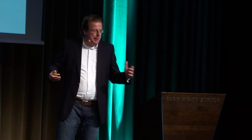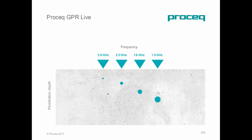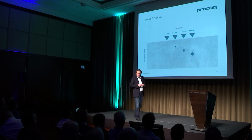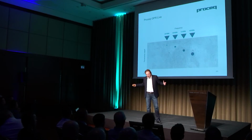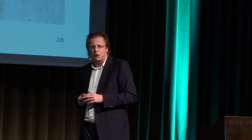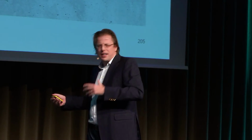Now there we were at Proceq. Because being a total solution provider, it was not an option for us to say, oh, we're only going to come up with one scanner and leave our customers to chance as to how they're going to detect all they want to detect. And as Proceq, our ambition was to say, okay, if we do GPR, we need to provide the complete spectrum: 1 gigahertz, 1.6 gigahertz, 2 gigahertz, 2.6 gigahertz. And we also wanted to look below and above these two limits. So there we were, and we needed one solution.